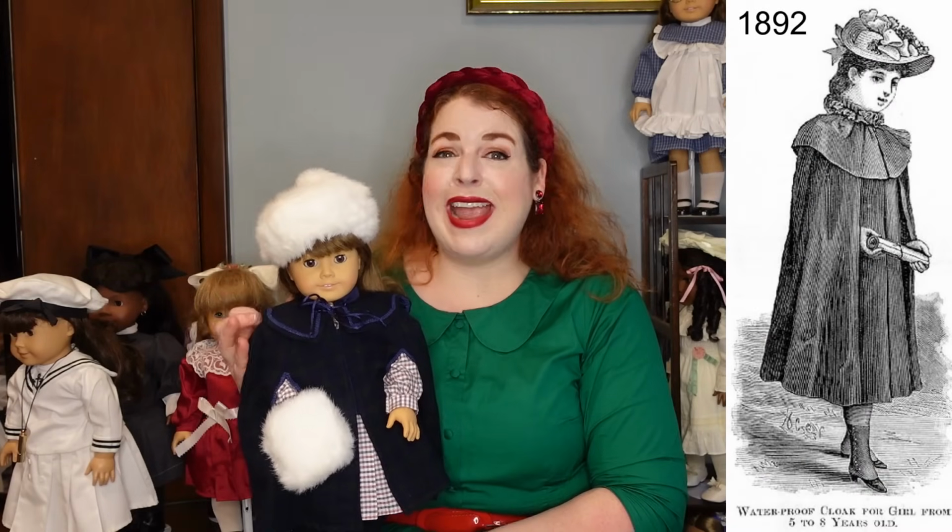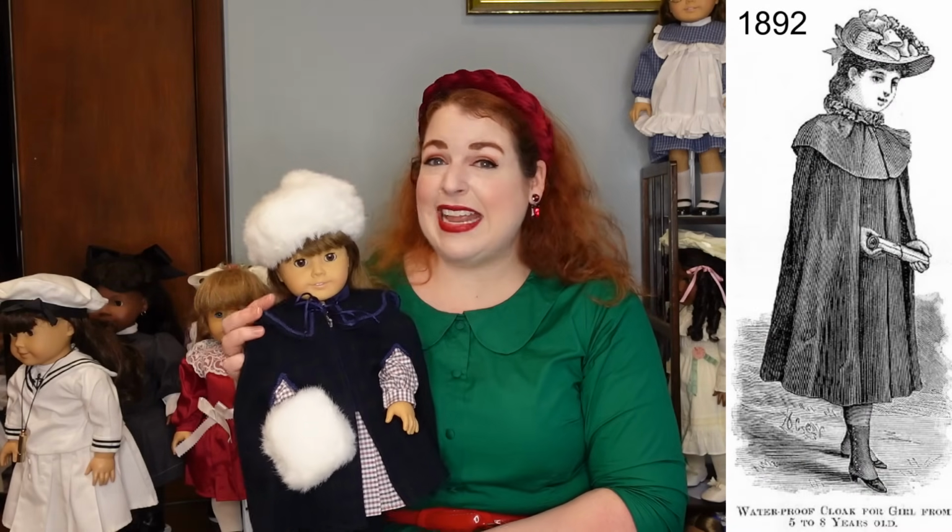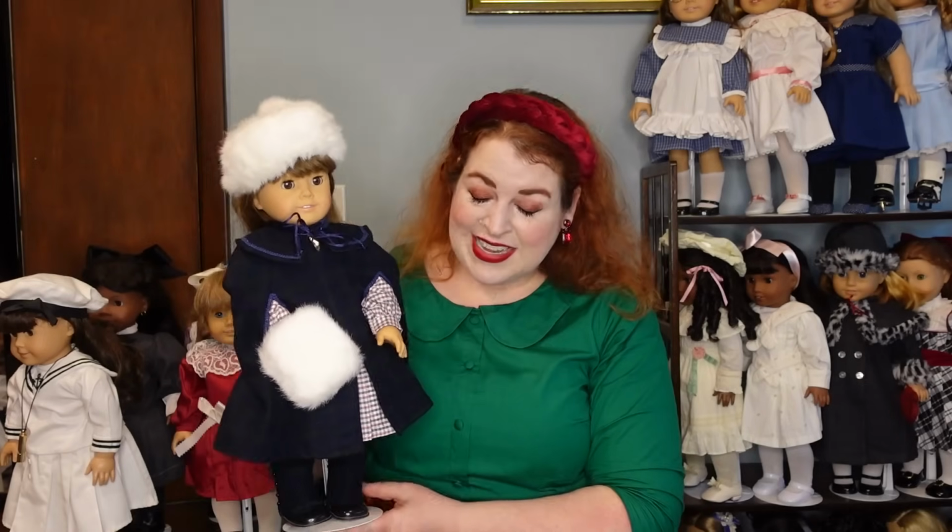It's not for 1904. This would be great for 1894, maybe even as far as 1898, something like that. But by the early 1900s, they realized that they wanted sleeves. And so capes and cloaks were out, and they wore jackets and coats instead.